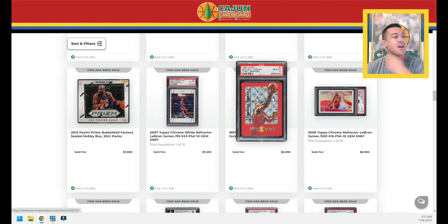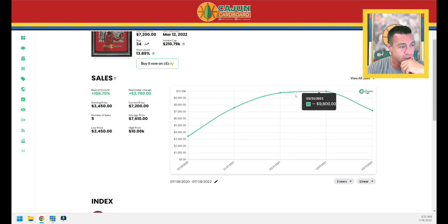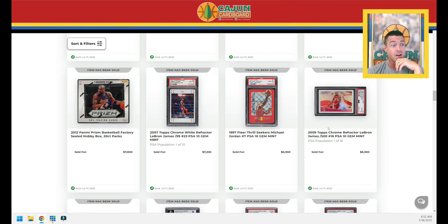Thrill Seekers from 97. PSA 10 Jordan. Let's pull it up. Where are we? Here we are. Last one sold for $7,200. The card hit $10,000 or pretty close to $10,000, $9,800. Last sold for $7,200 about 4 months ago. Sells last night for $6,900, so right about the same number. Nothing really crazy there. We got a LeBron 2009 Chrome Refractor numbered to 500.